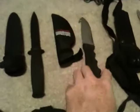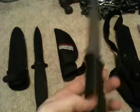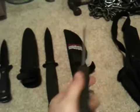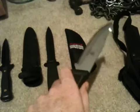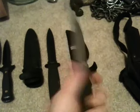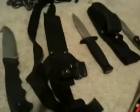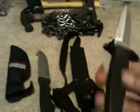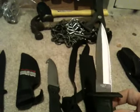This I picked up from my favorite knife shop here in town, and it's just a Smith & Wesson Bullseye, real nice, heavy duty. This is probably one of my best knives, even though it's not necessarily one of my favorites. It's just a good quality knife. This here is definitely one of my favorites. This whole ensemble here is a concealed carry shoulder harness for this knife, which is a full-tang, double-bladed, serrated dagger.